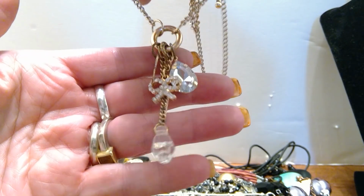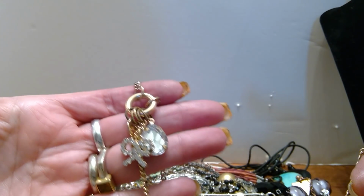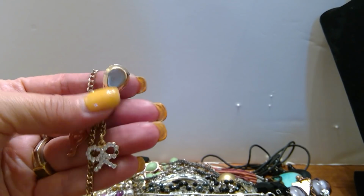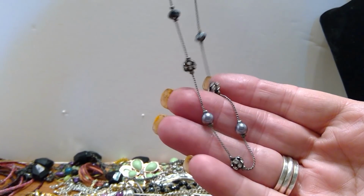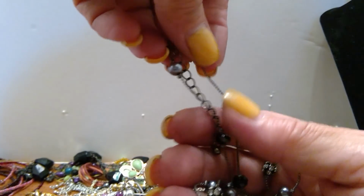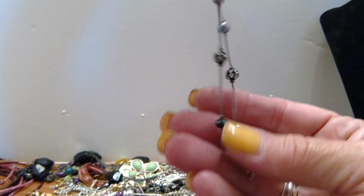And that's pretty. That's a nice bead too. This is well made too. It's a nice chain. Like the little bow. That's pretty though. I like that. Little key. Cute. Okay, so last necklace from Thelma's lot. So that was a really, really nice lot of necklaces. And the price, you can't beat the price. The price was free. But nice.